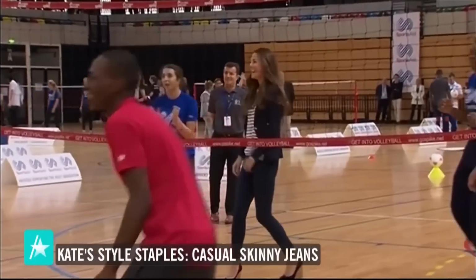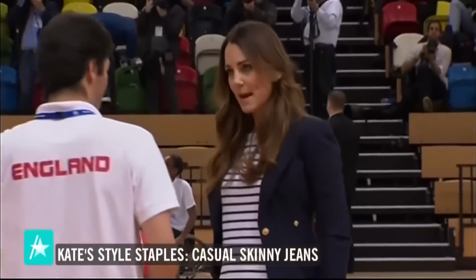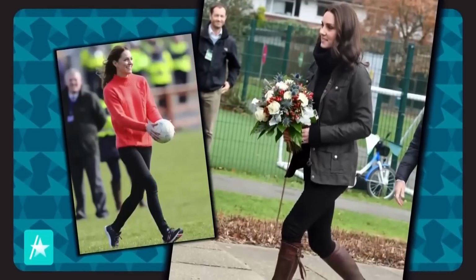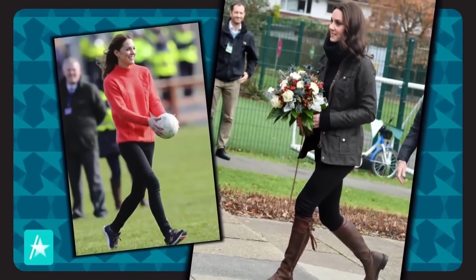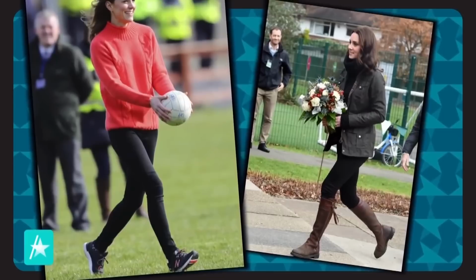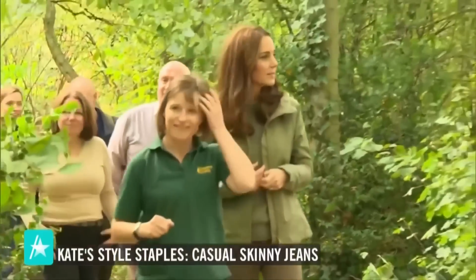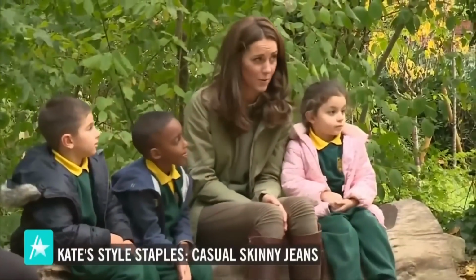Early on, Kate always paired her skinny jeans with her signature wedges. But she since has expanded her footwear. She's worn them with sneakers, she's worn them with her knee-high boots, and they can still look very professional and very appropriate. Sometimes casual wear that looks pulled together can be kind of challenging in a weird way, and Kate sort of settling into what worked for her, I think, is a good style tip for us all.